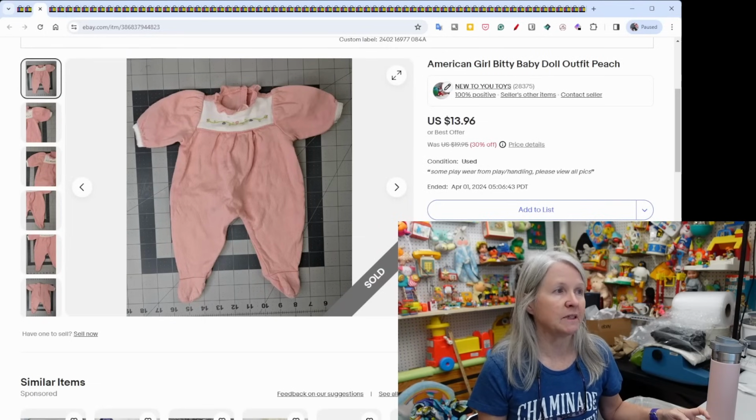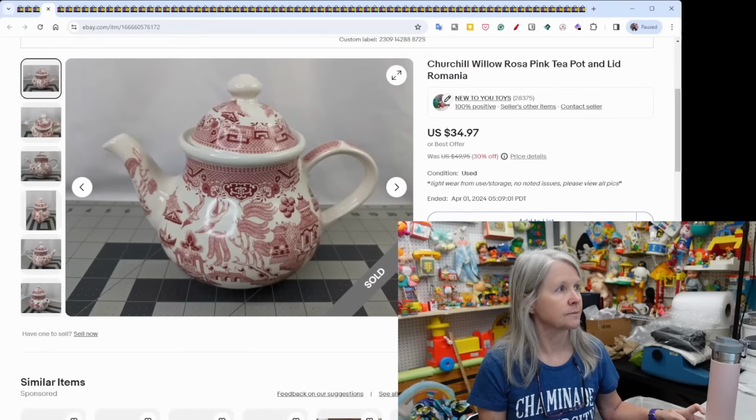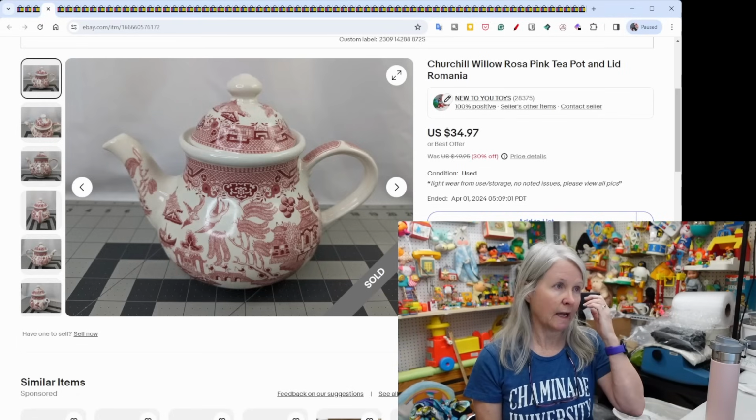American Girl Bitty Baby Doll outfit sold for $13.96. Yeah, this one. Kind of. Yeah. But it's gone. It's gone.